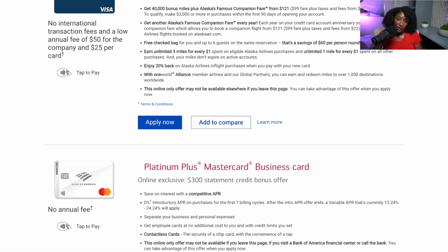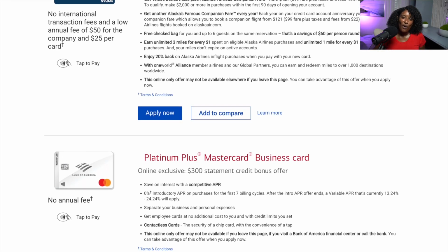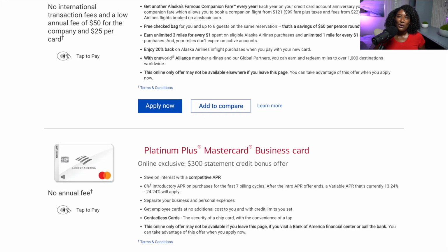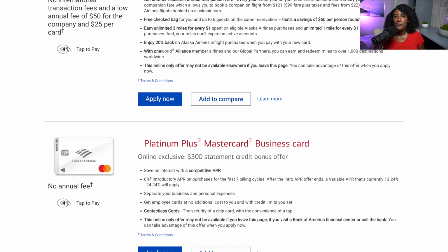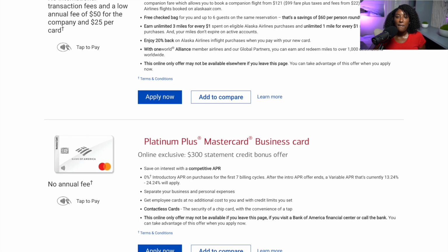And the last credit card is the Platinum Plus MasterCard Business Card. This card offers a sign-up bonus of a $300 statement credit after you make at least $3,000 in purchases in the first 90 days. This card offers a 0% APR on purchases only for the first 7 billing cycles, and there is no annual fee. Now, these business cards do a hard pull on your personal TransUnion credit report due to it being a personal guarantor.